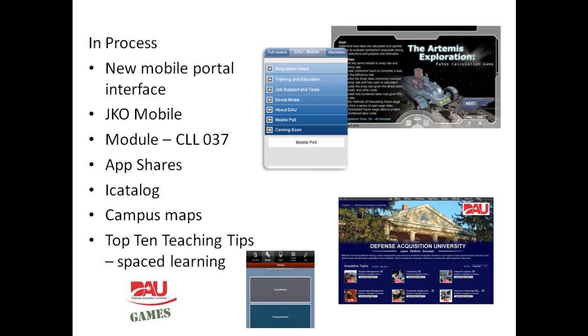But a couple of things. First of all, we have our portal interface that many of you see if you go to dau.mil on your device, and that's for the iPad as well. You will see our interface that people will see on their device, and it's different from our main website, but it is pulling directly from the site. And there are some areas under training and education, job support and tools that are very specific to mobile, and we're now trying to retrofit them so they can also be accessible on the desktop for those who don't have devices.